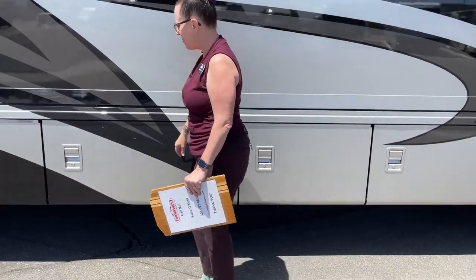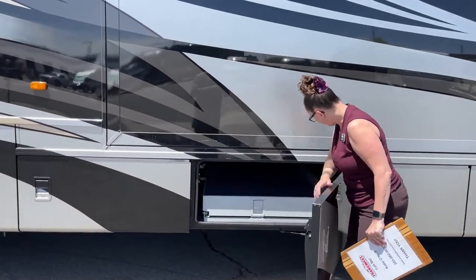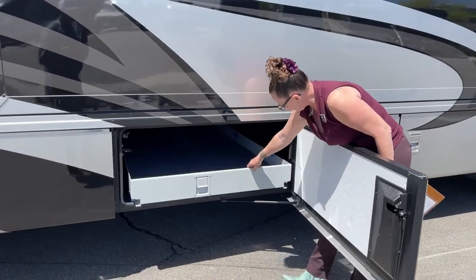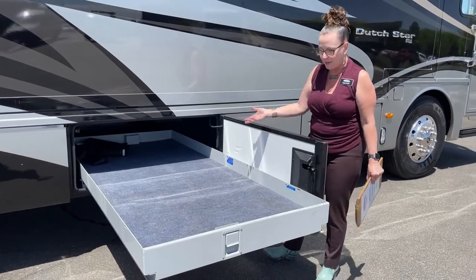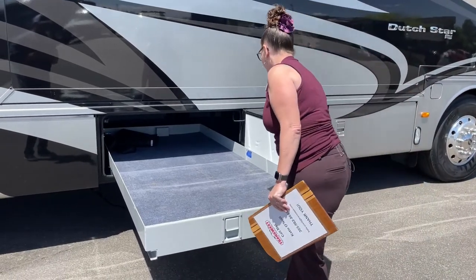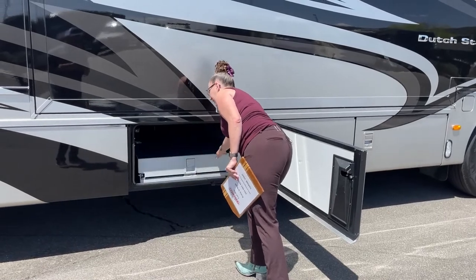Again, this is the Bonbon exterior, which I just love. This is, of course, a 1,000-pound weighted slide tray. What I like about these manual slide trays is that they're so light and easy to bring out. But, I mean, did they even use this coach? Just amazing. What a clean RV.